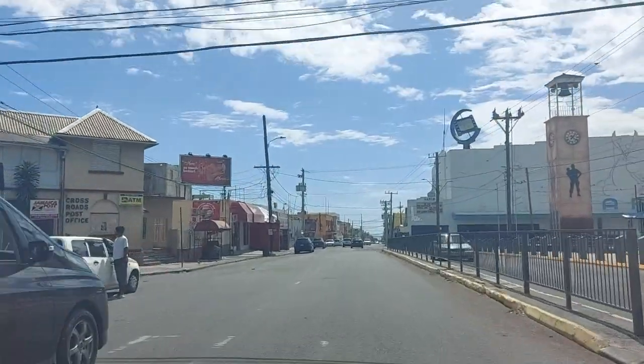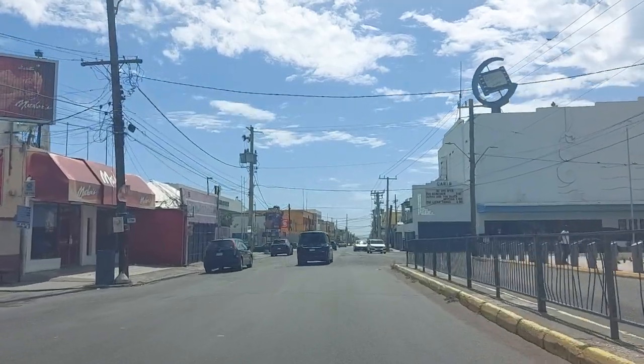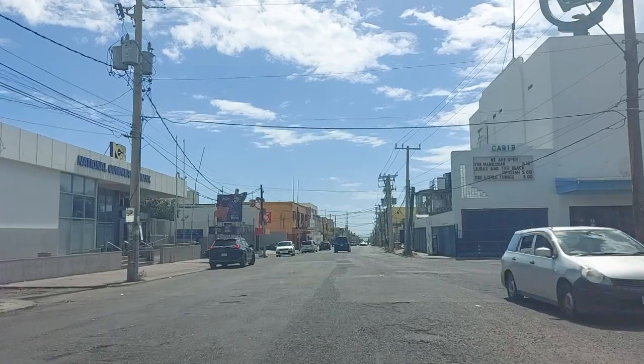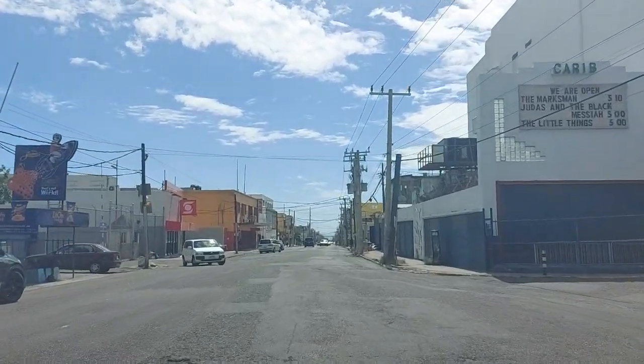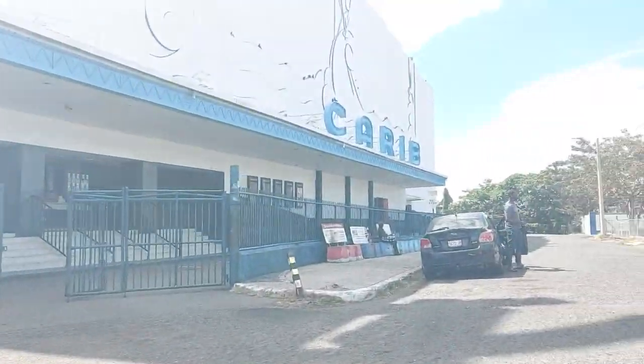Alright, so we're here in the middle of Crossroad Town Center, and we have Carib 5 right in front of us. So today they're showing The Marksman, Judas and the Black Messiah, and The Little Things. So those are the movies they're showing today.